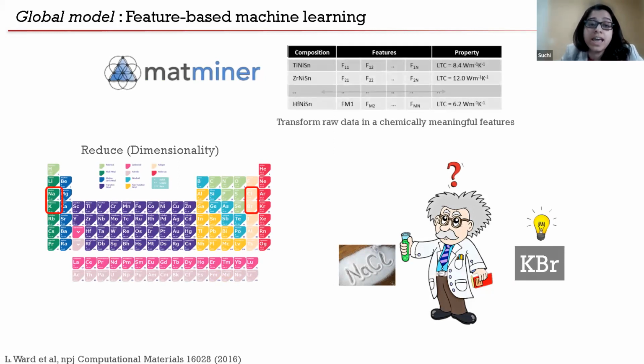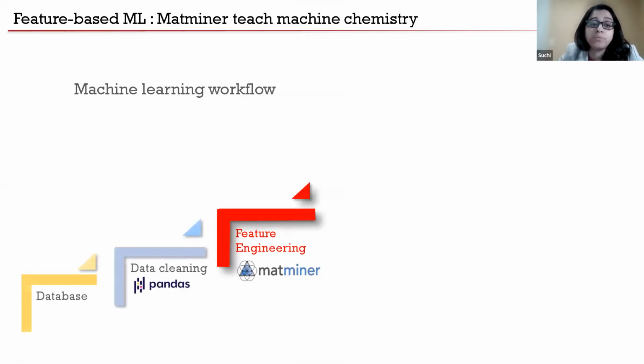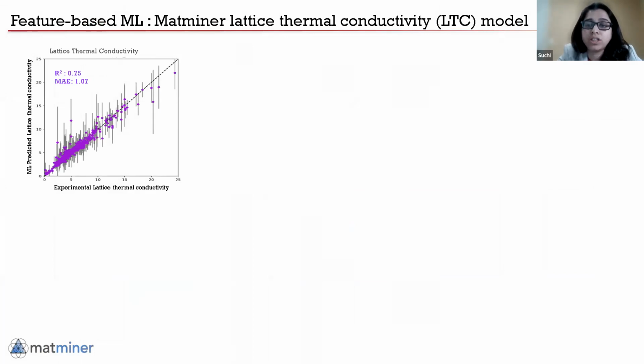Feature extraction comes after the database cleaning, and I'm working with 800 data sets. After doing the feature engineering, we do the random forest building and then do the validation with k-fold cross-validation and the predictions. If you look at the scatter plot here and compare the ML predicted lattice thermal conductivity data against the experimental data, we find a mean absolute error of 1.07. And we find a coefficient of determination of 0.75. It means about three-quarters of the data can actually be explained by the model.